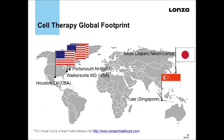Also, Houston, there was a press release this week. We are expanding and building a new facility in Houston. Houston was an organization we bought in 2010. Its expertise is in viral manufacturing. So they make viral vectors, and they make anything that has to do with a virus. So as you hear about the new technologies, CAR-T, anything that's being used on a viral vector to a human cell, that was all being done in Houston.